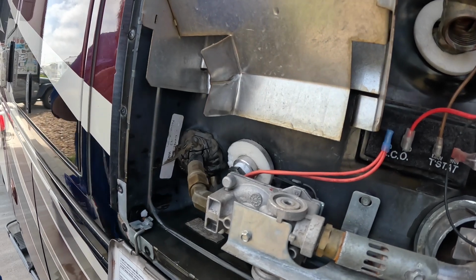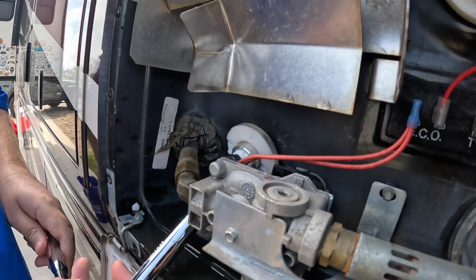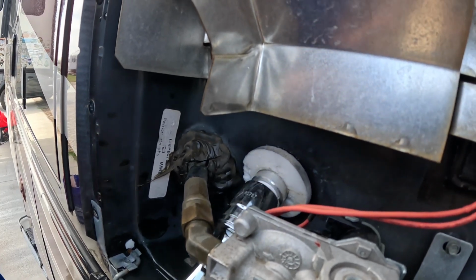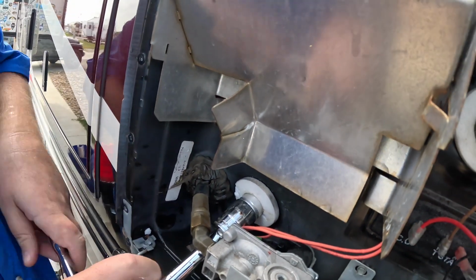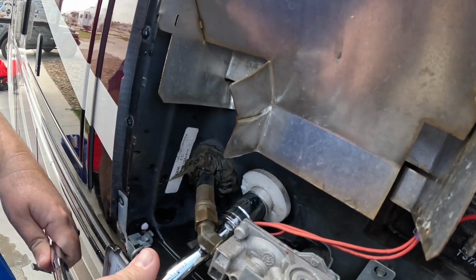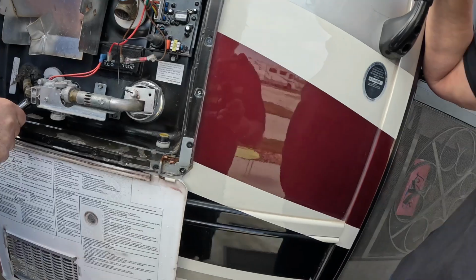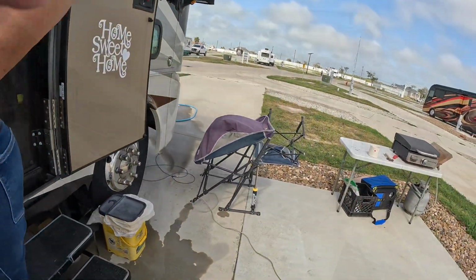All right, let's tighten her down. Got to get it going in the right direction. All right, y'all don't need to see him tighten it all the way down. I'll make sure it's tight for you.